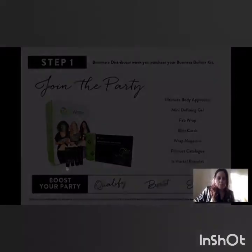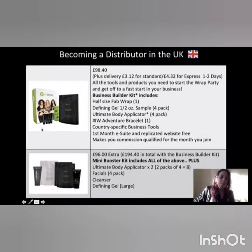So let me go through the options with you on this. So basically, the actual business kit in the UK costs £98.40. You pay delivery, so either £3 or £4 delivery, depending on which one you get. And it basically gets you a half size tub of fab wrap there, four little mini defining gel samples, four ultimate body applicators, you get like a knitworks bracelet, some business tools, and you get your e-suite and your website free for 30 days, which is fantastic. And it makes you commission qualified for that first month that you join, which is fantastic.